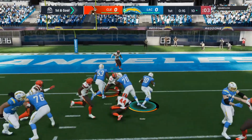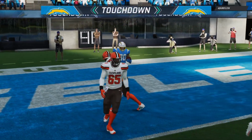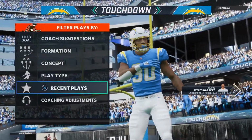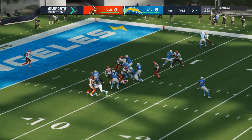They'll try and run for it on first and goal. And he takes it in for the Charger touchdown. Austin Ekeler taking it in. And the Chargers have taken a first quarter lead.